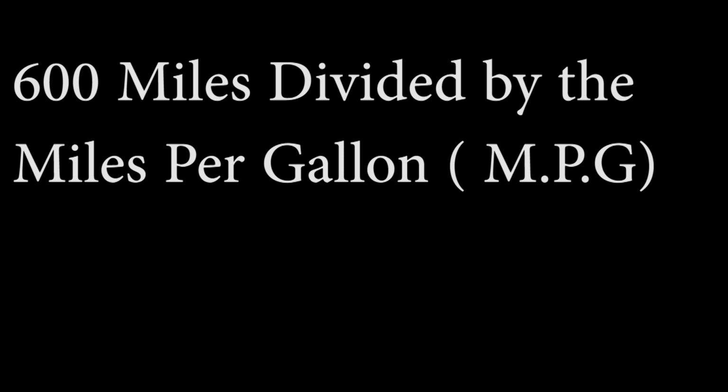Now, if your truck is getting more than this per gallon, then use your numbers. But let's say worst case scenario. I like using worst case scenarios because you never know. On the worst end, this is what you will do. So if you do better than this, it's a surplus.